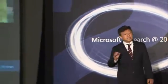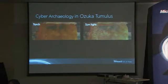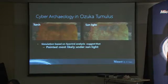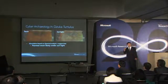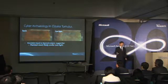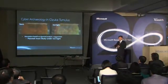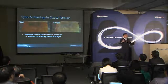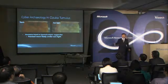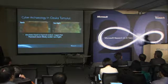Next example. We scanned one of the tumuli in Japan. Originally, people believed this painting was done under torchlight. But by analyzing the spectrum of this wall and running a simulation under torchlight and under sunlight, some of the edges are visible under sunlight, yet invisible under torchlight, meaning it is most likely this painting was done not under torchlight, but sunlight. Who cares? Well, originally people believed they first completed the tumulus and then people went inside and painted. But it isn't so. Actually, they half completed only the wall, painted, and then made the ceiling and tumulus. So such 3D data and spectral analysis provide new findings for archaeologists.